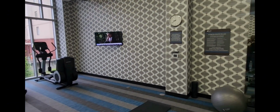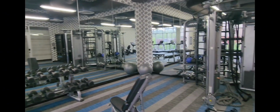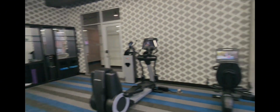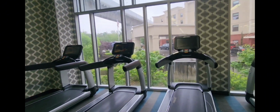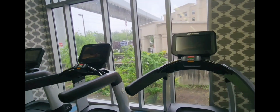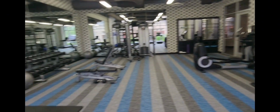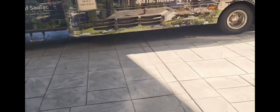And this hotel also has a real nice gym, as you can see here. I'm not working out in the gym, but for the people who want to go to the gym while they're out on vacation, have no fear. The Aloft is here, and it's a pretty good facility. No one was in there, obviously.